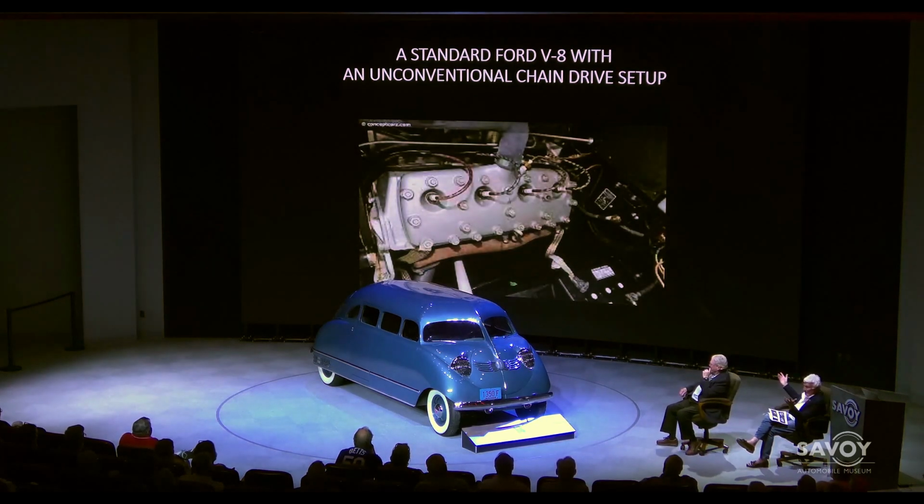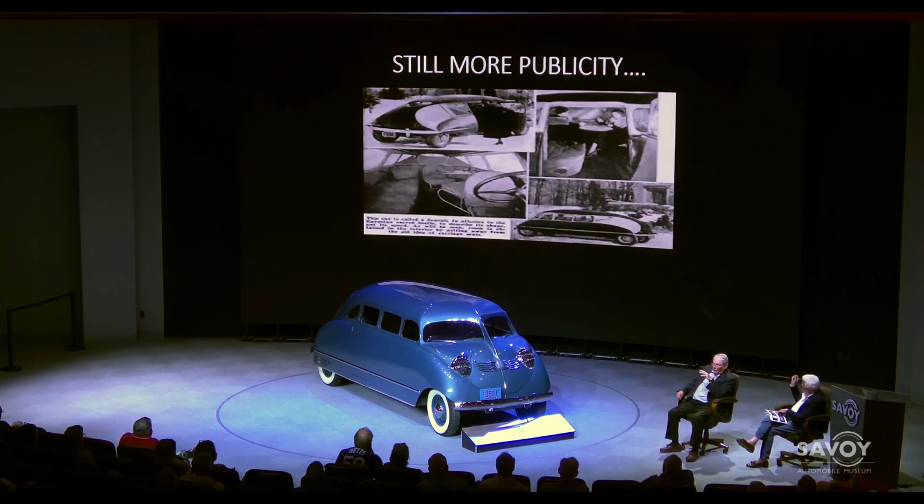So here's the engine. If you're familiar with Ford flatheads, it's your basic flathead, except it's mounted backwards compared to the way a car would normally be, and sitting above the transmission. That whole drivetrain is on its own subframe. And by undoing the linkage and 8 bolts, you can pick the car up by its rear bumper and take the entire drivetrain out on its wheels and tires.